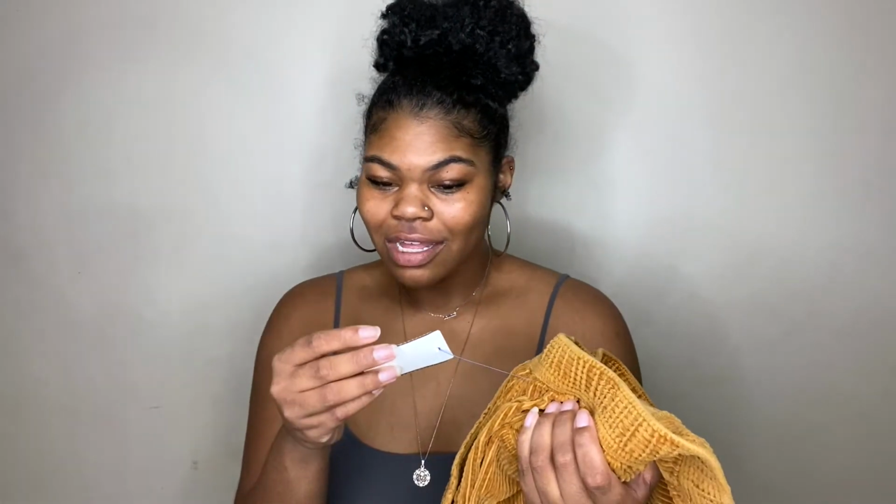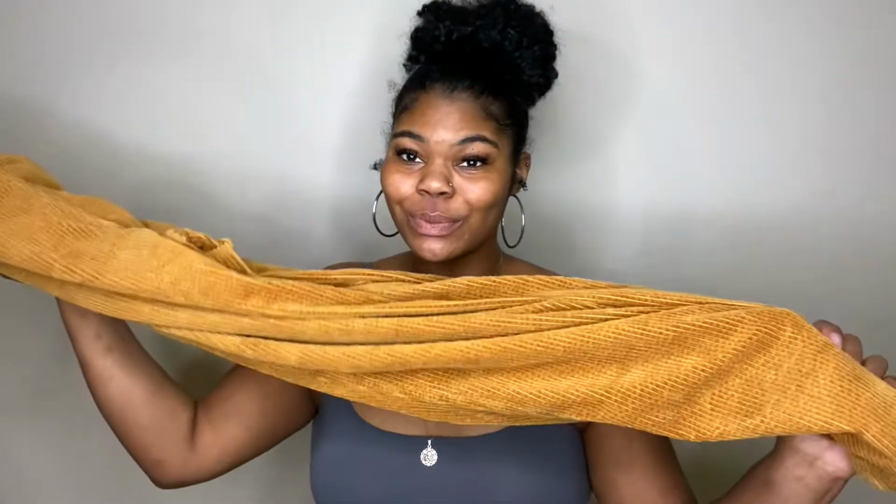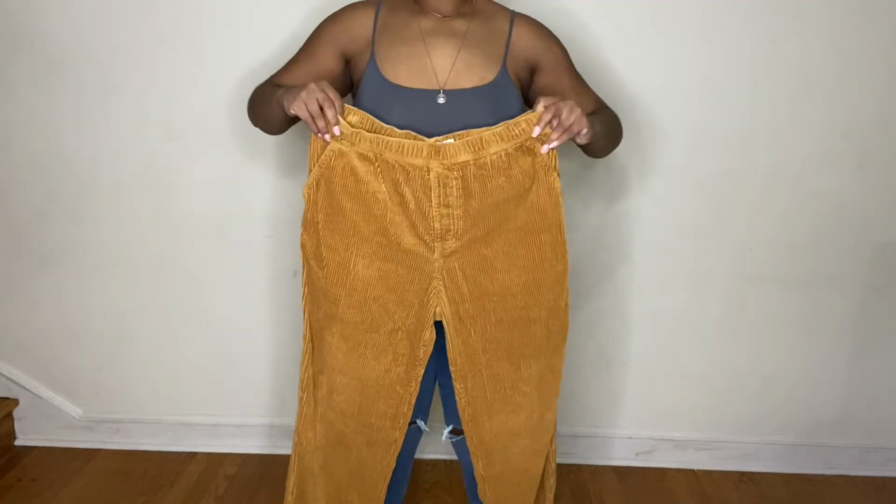These are a size large. These were $5.49, boo-boo. Okay, and yeah, hopefully these work out nice. Oh, the pant bottom, it's just plain. It's more of a straight leg. It's not skinny at all. It's not boot cut. It's straight leg, and that's it.